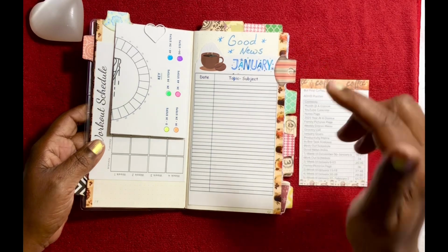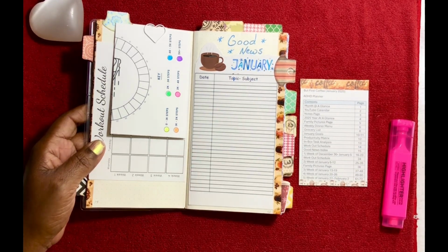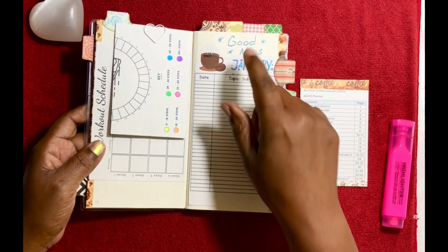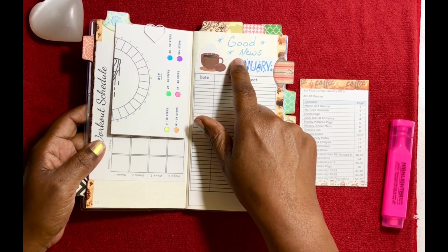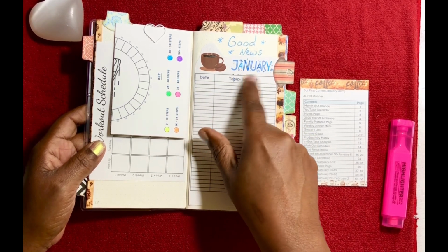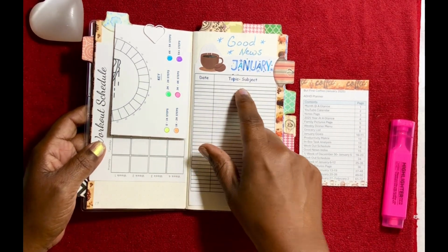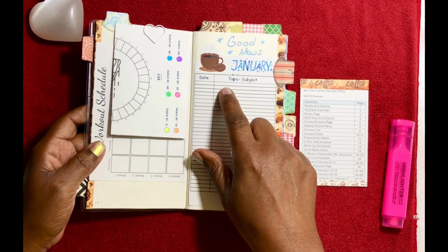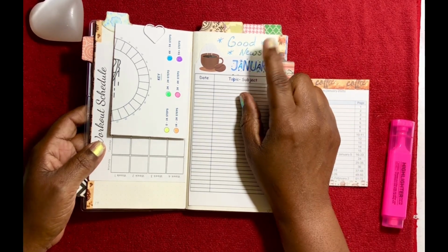Here I changed this. Before, I used to use the index to document what was on each page of the daily pages, but now I want to take note of good news or things that made me feel good through the month of January, and I will put the date and a brief phrase defining what happened that was good news or made me feel good.